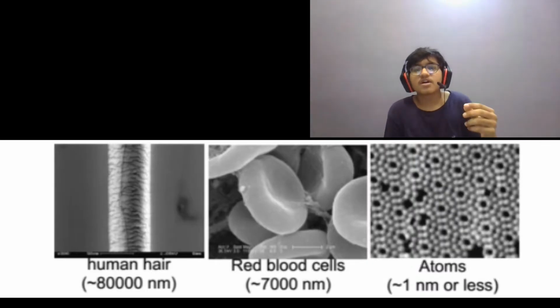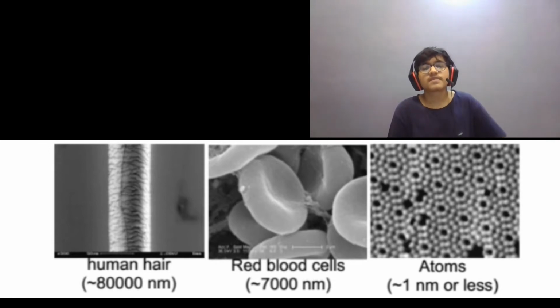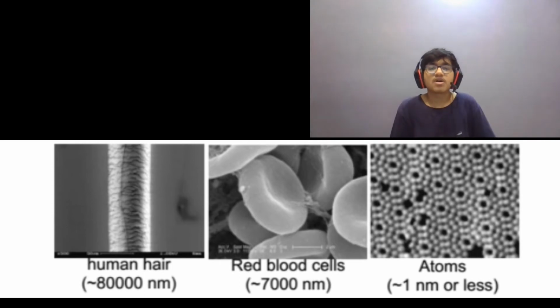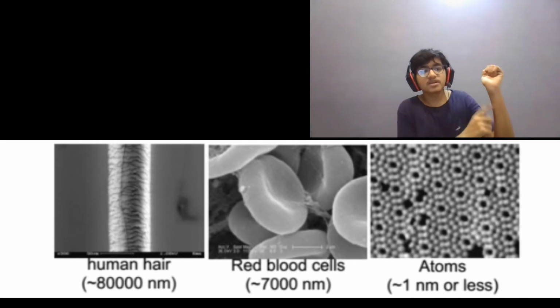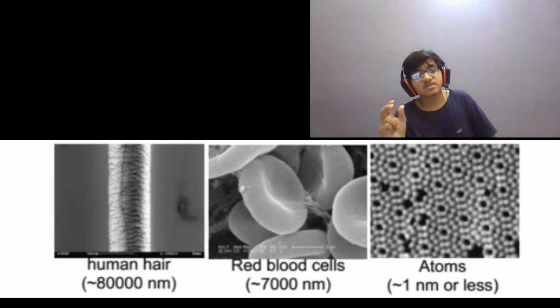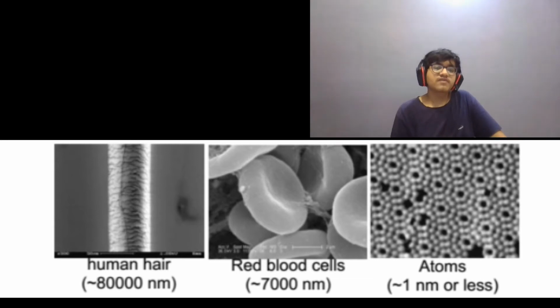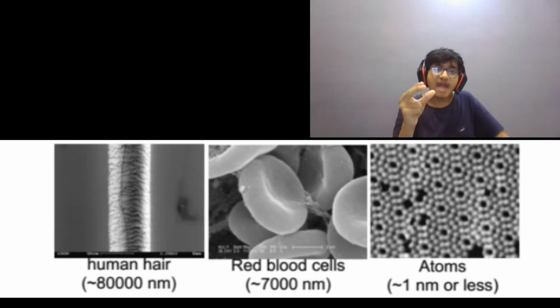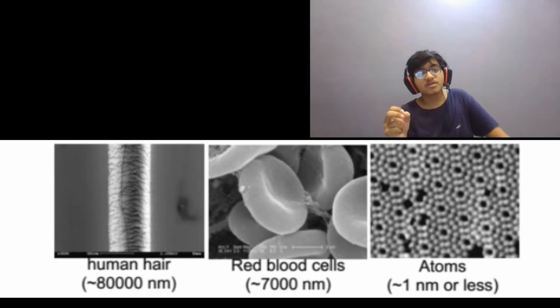So, to get a better idea of how small a nanometer is, let's take a few examples. Suppose consider my hair. A hair is actually 80,000 nanometers thick in diameter. Or you may consider my blood in my blood veins. The red blood cells in the blood are actually 7,000 nanometers in diameter. So you may wonder which objects are around 10 nanometers or somewhere around that. Generally atoms are around 1 nanometer in diameter, or they can even be lesser than 1 nanometer.